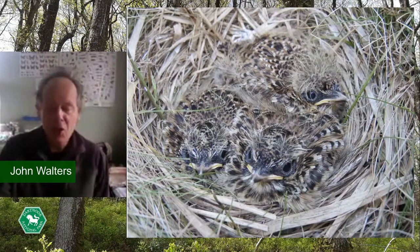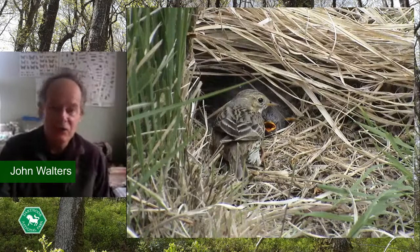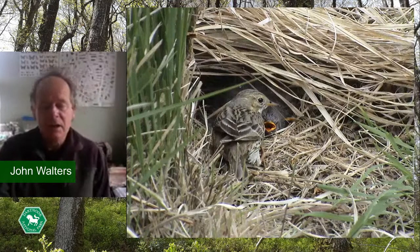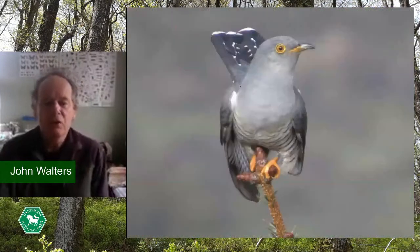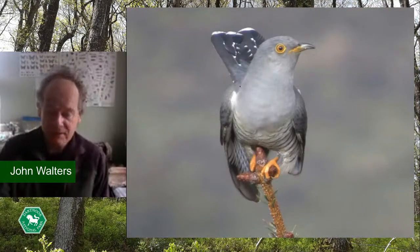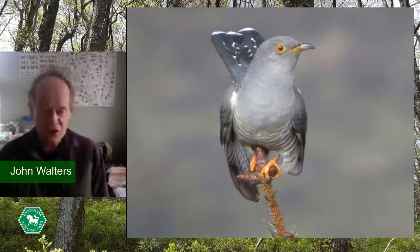Another common bird, the meadow pipit. That's one of the commonest breeding birds on Dartmoor. Again, nests down on the ground. This one is the host of another bird, the cuckoo. Now, the cuckoo, as you know, lays its eggs in other birds' nests. So Dartmoor is now one of the real strongholds of cuckoos. They've declined incredibly over the last 50, 60 years.